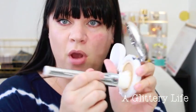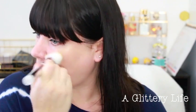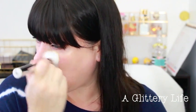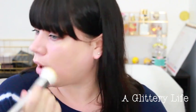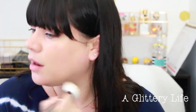Okay, so I'm going to get some more product on my brush and then go for this side. I'm really just trying to wiggle the foundation into my skin with that brush. It's hard to tell how much product you're actually using, to be honest. That's my one thing: how much product am I even really using? Because I can't tell with this brush.